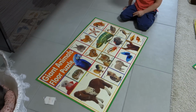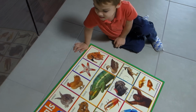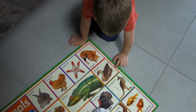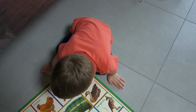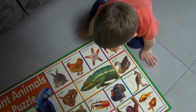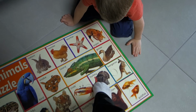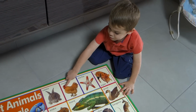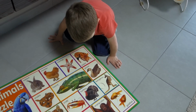Buddy? Turkey, starfish, pig. That's actually pretty good, yeah. But let me just tell you one thing though. This right here is a turkey. See how he's much, much bigger? And his tail is all nice and fluffy? Yeah, that's a turkey. And this is a rooster. It's smaller. Also, the turkey has a dangly neck. That's red, just like this one is red. Yeah, but it's dangly. See how it's dangling down? It's very long.